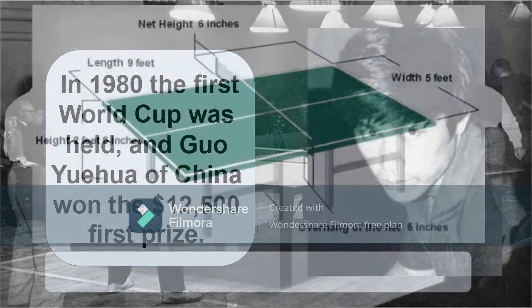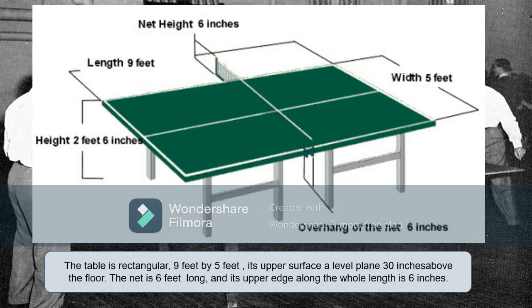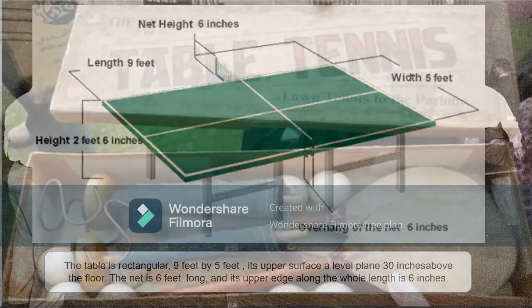Table tennis equipment is relatively simple and inexpensive. The table is rectangular, 9 feet by 5 feet, or 2.7 meters by 1.5 meters, its upper surface a level plane 30 inches, or 76 centimeters, above the floor. The net is 6 feet, or 1.8 meters, long, and its upper edge along the whole length is 6 inches, or 15.25 centimeters, above the playing surface.